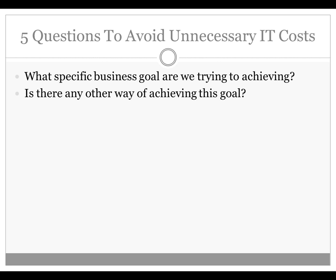Is there another way of achieving this goal? Don't invest thousands of dollars in a technology solution if at the end of the day you get a college intern to come in and spend a few weeks to get you what you need. Don't always jump to getting that new tool in.